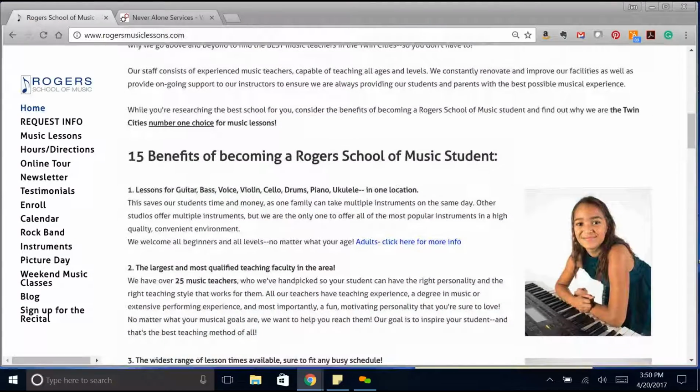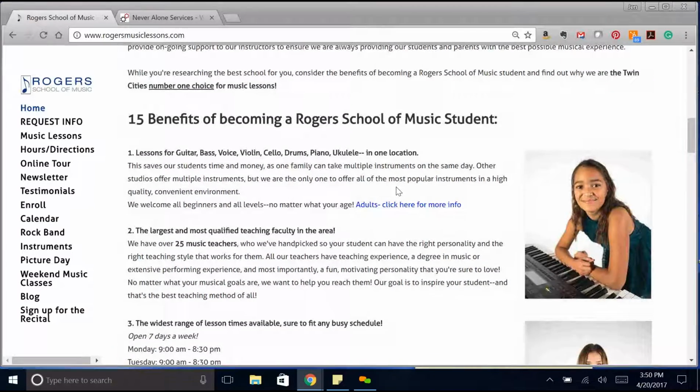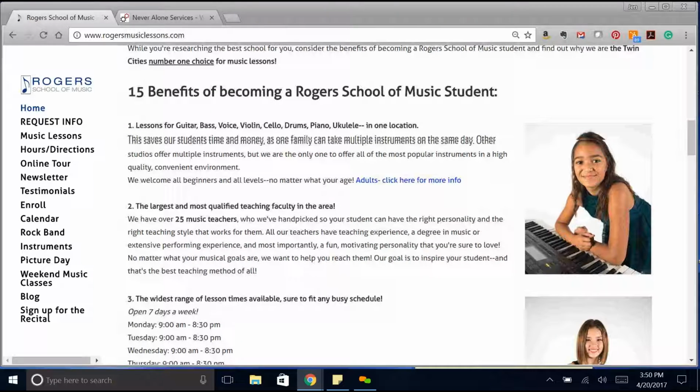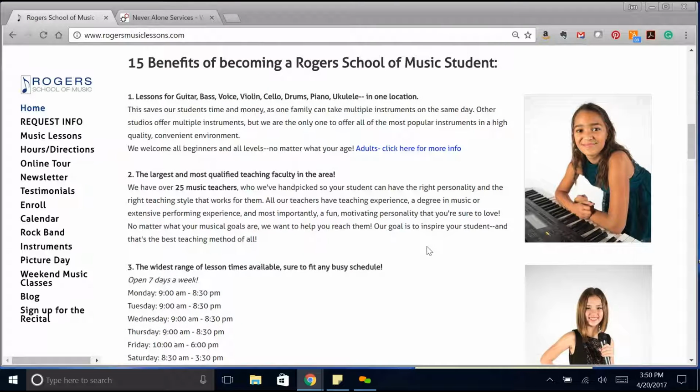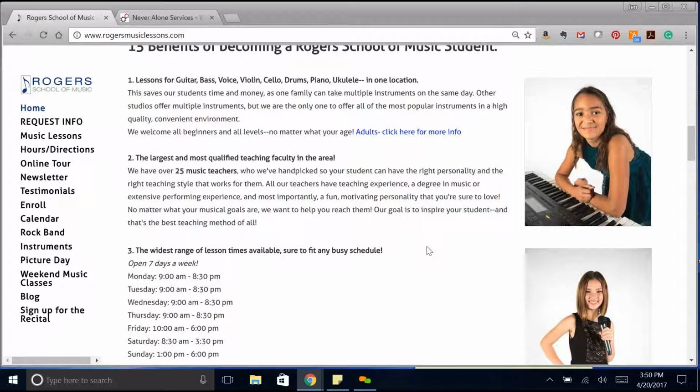Now, we also want to make sure the text is aimed at the reader. We're telling them everything that they want to hear, why they should join your music school. This isn't a time to brag about our credentials, degrees, experience, or even what we believe in. This is a time to tell them all the wonderful benefits that they will receive when they join your music school, when they enroll, when they become a student, when they sign up.